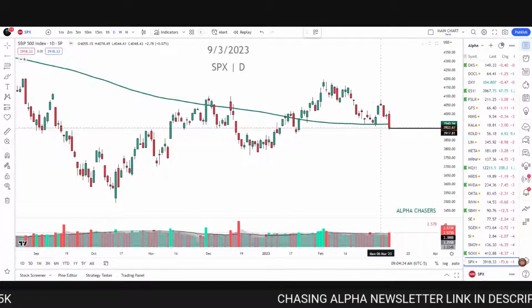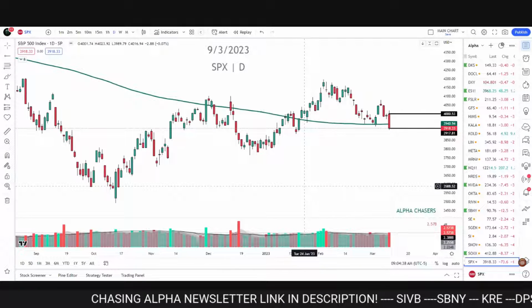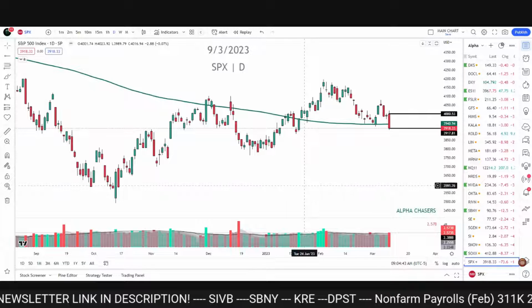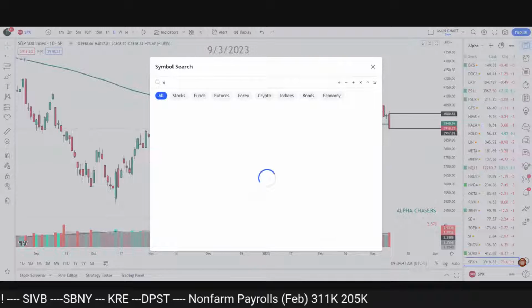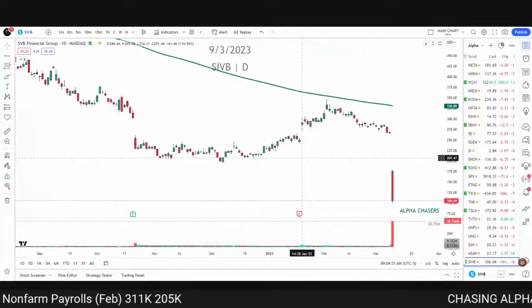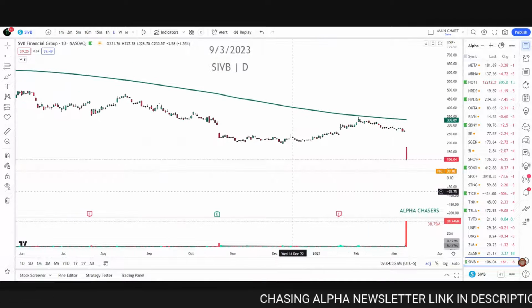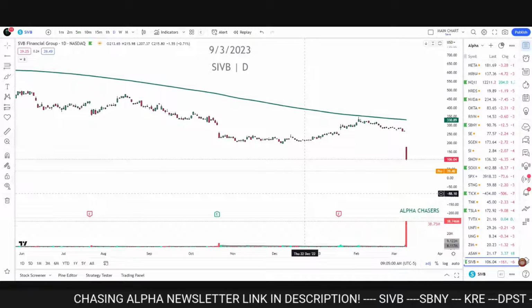Where do I think we're going? This takes time, guys. You're just not going to run right back over 4,000, right? You have to stay in here a couple days. You're going to have to build, unless it comes out that SIVB is fine and everything's fine. I don't think that's the halt news pending. I think the halt news pending is they're not going to be able to sustain themselves.